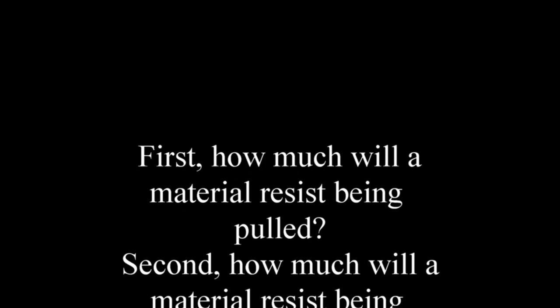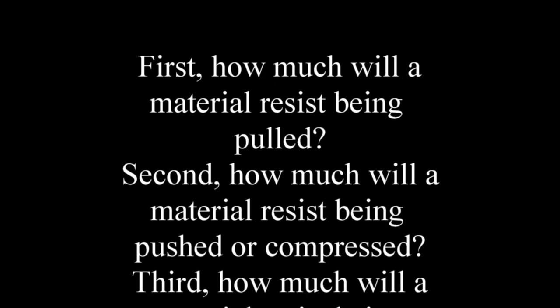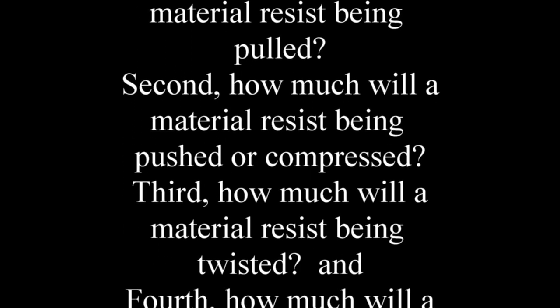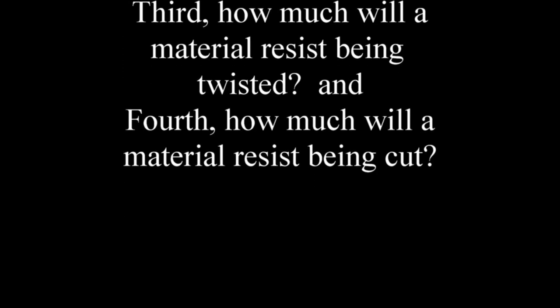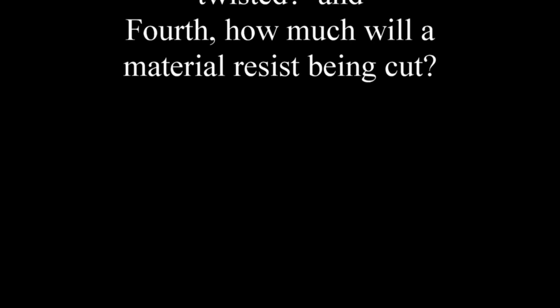First, how much will a material resist being pulled? Second, how much will a material resist being pushed or compressed? Third, how much will a material resist being twisted? And fourth, how much will a material resist being cut? Let's take a better look at all 4 of these different ways to stress a material.